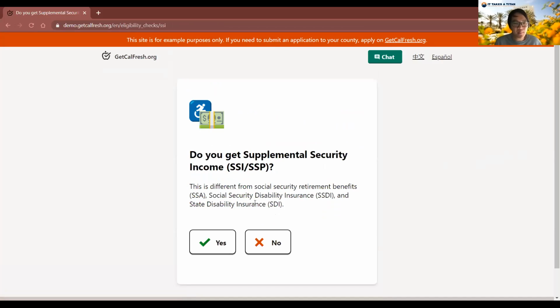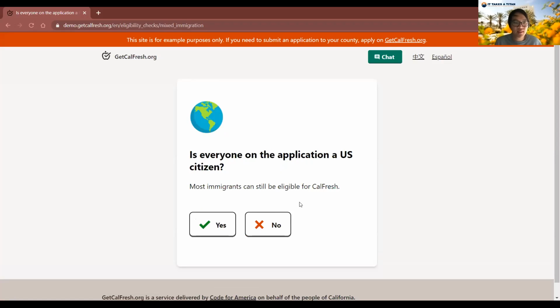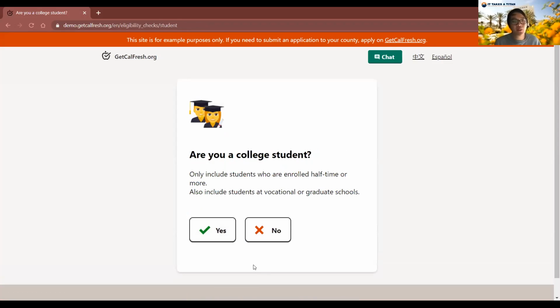So it asks, do you get supplemental security income? We'll go ahead and click no. And since we are a 21-year-old student in this example, we're going to go ahead and click no again. Is everyone in the application a US citizen? For this example, yes. Are you a college student? Yes, we are.